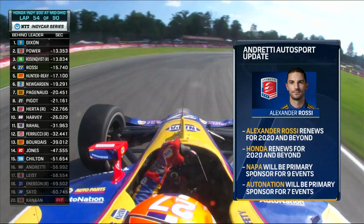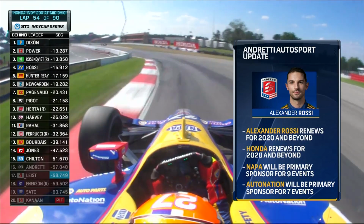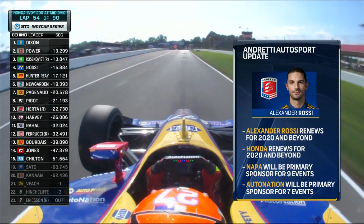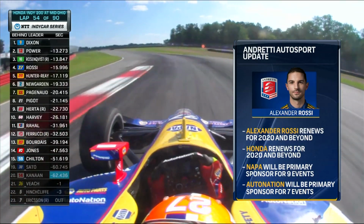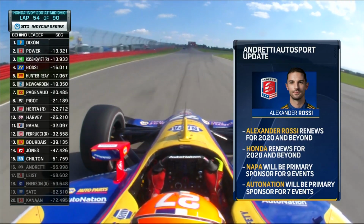Robin, tell us more. Here's what we got to know, boys. Roger Penske admitted today, yes, he had conversations with Rossi, but when they said they were going to have to run 4 cars, Rossi wasn't interested. That's Roger's take. So he went back to Andretti. Now, who knows if that's exactly what happened, because obviously Rossi's on a 4-car team right now.